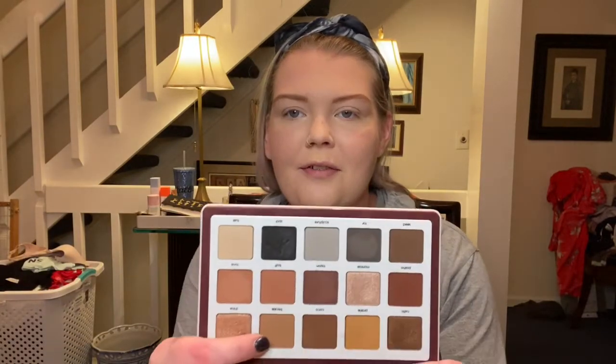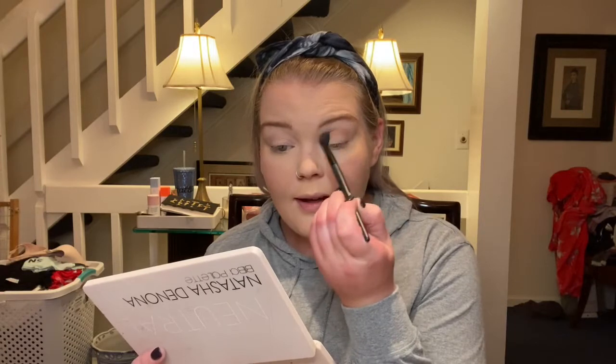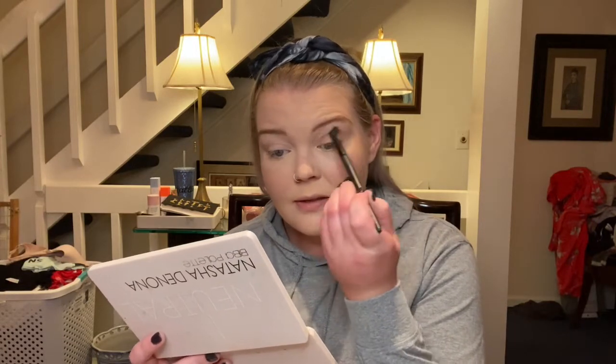I think first off we are going to go into the freckle shade right here. I love this so much. It is warm but it's neutral, and it's just the perfect crease shade. So I love starting off looks with this.